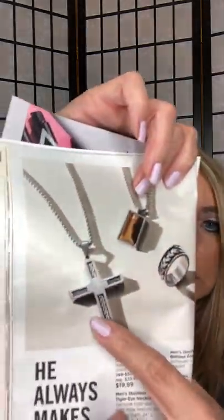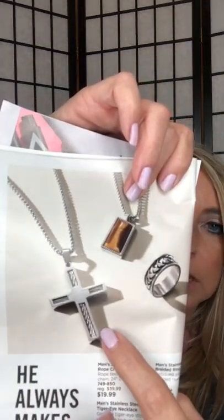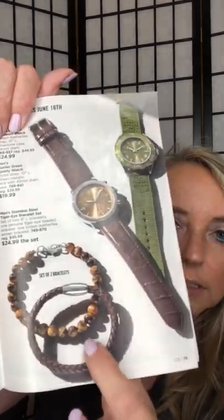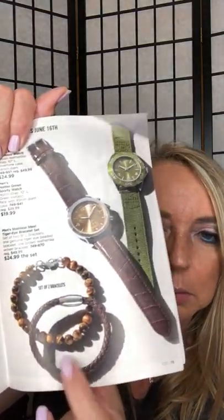I have a lot of people who have ordered this stainless steel cross necklace for men. I have a lot of people that have ordered that. So that is a hot item right now. And we just came out with these tiger's eye bracelets for men, for the younger guys. I think even some guys my age might like this. I think that would look really handsome. I was starting to say cute. I think that would look really handsome.